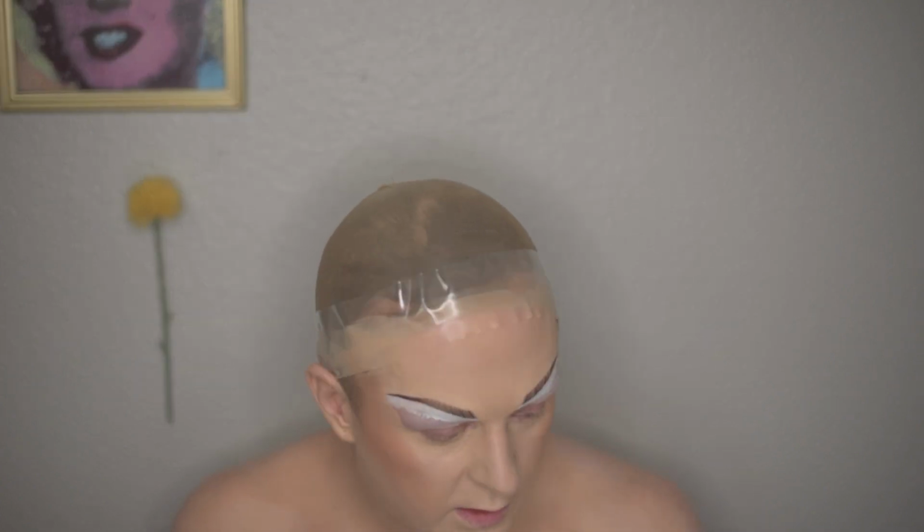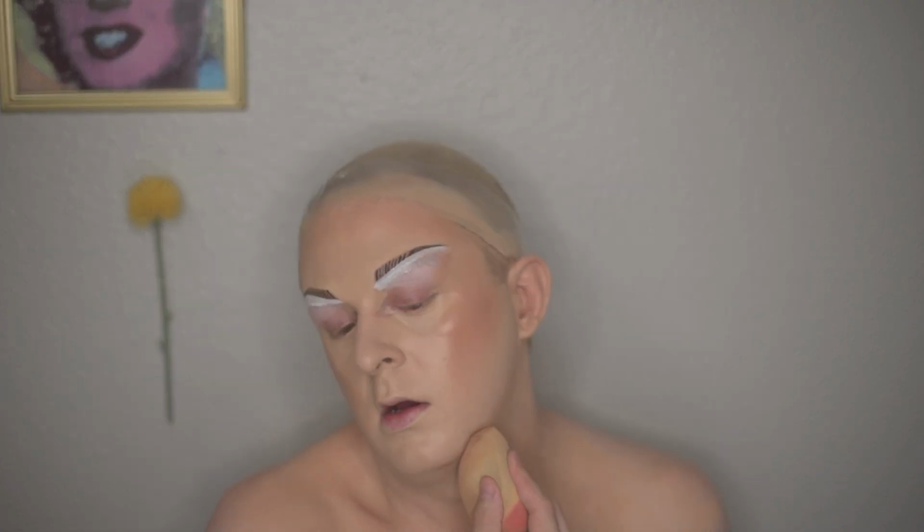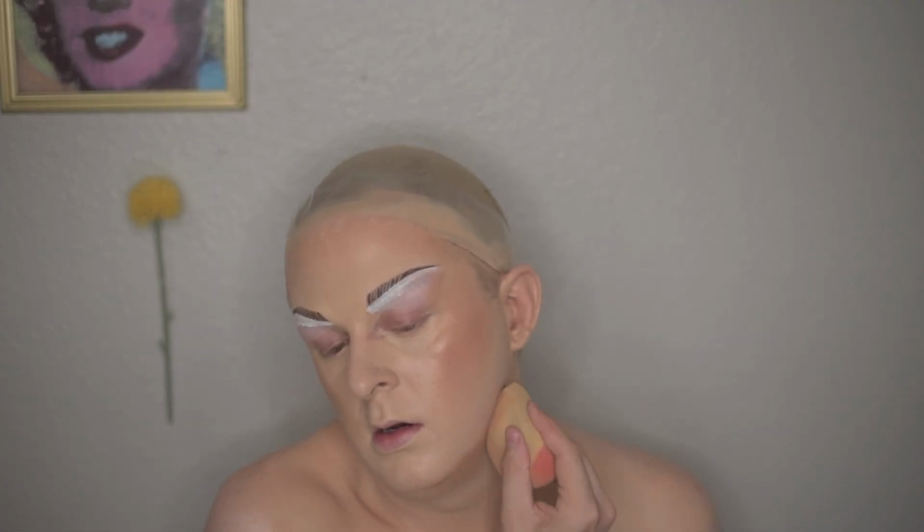Okay, now I'm going to do a little more bronzing on the face just to add a little more dimension. And then I like to do the old ginger minge and paint on the jawline here.